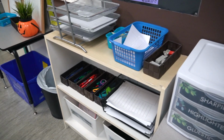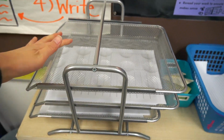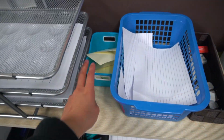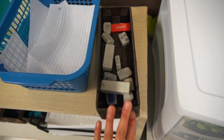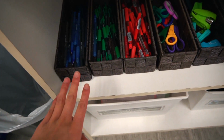And moving on to this writer's workshop station, I like to keep all my paper options in this handy dandy IKEA letter tray. In here, I have sticky notes for revising, more extra paper slips for revising. This is where we keep our erasers. And down here we have all our writing supplies for Writer's Workshop.